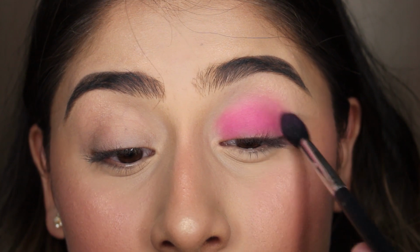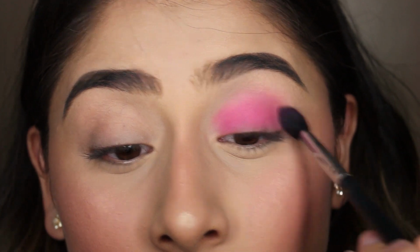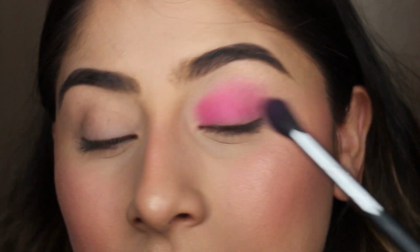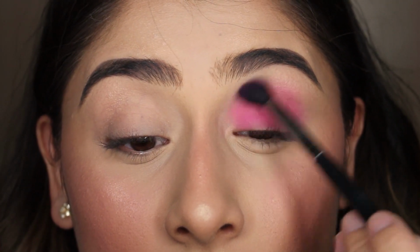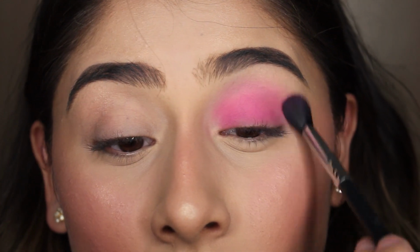Alright, and then I'm just gonna kind of drag it upwards. That's just highlight I added under my brow bone, just because I was feeling a little extra today.